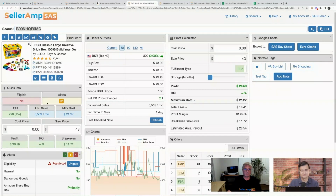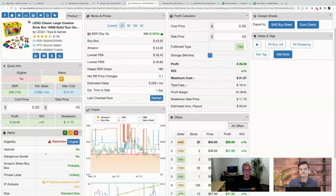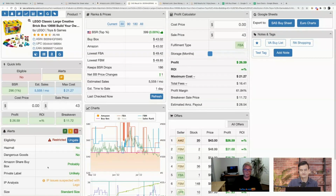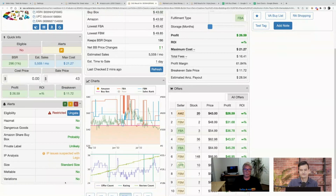So the quick info is like a summary of the other panels. The eligibility is also in the alerts panel, and we've got the alert summary. In the alerts panel, we can see it's restricted. We have an auto ungate button, which will try and ungate you. They're telling you whether it's hazmat or dangerous goods, whether Amazon shares the buy box, if it's private label, if you've heard of any IP issues, then standard size, if it's multiple, and if there are variations. So all the alerts are used to answer the question of can I sell it? And it's also can I sell it and should I sell it?